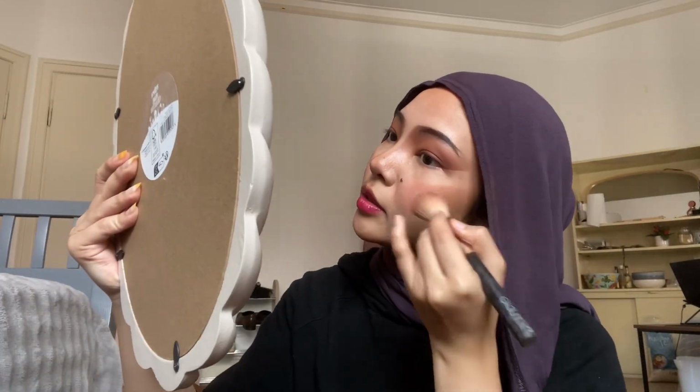It gives a very lifting look. I'm really into it. But I feel like it took some of the blush away, so I'm gonna go in with the same brush that I used before. That's more like it.